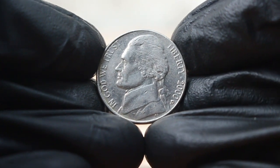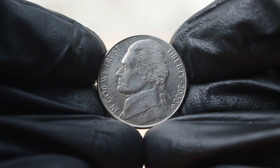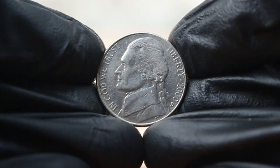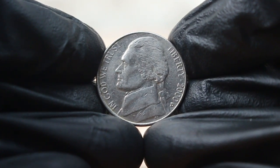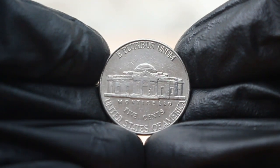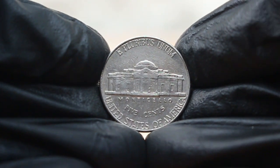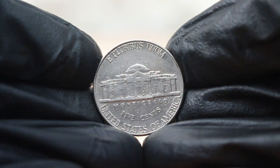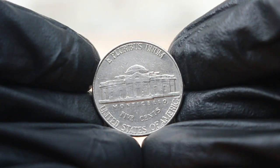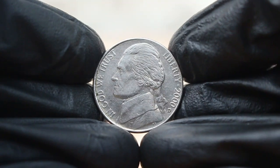If you look closely, you'll see that the obverse of the coin shows Jefferson's left profile with the words "In God We Trust" and "Liberty," as well as the year 2000. Flip it over and you'll find Monticello on the reverse, along with the words "E Pluribus Unum" and "United States of America." This classic design was a staple of U.S. currency until a redesign began in 2004 to commemorate the Lewis and Clark expedition.